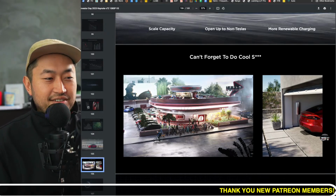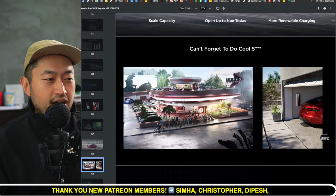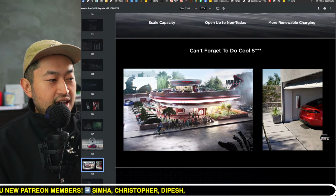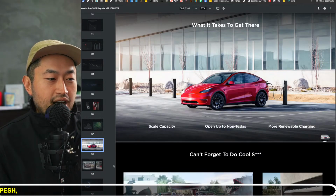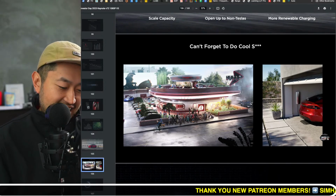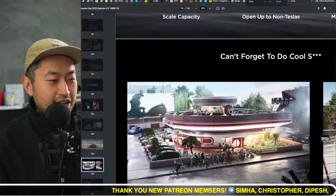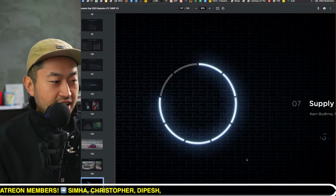Right here on the left side, we've got the Tesla Santa Monica restaurant that they plan to open up. At least this is a concept photo of it. And going over to here, this is the Tesla Supercharger. It's going to open up to non-Teslas. But if you look really closely at the right side, this is where it gets interesting, right? On the right side here, there is a charger that we have not seen before.